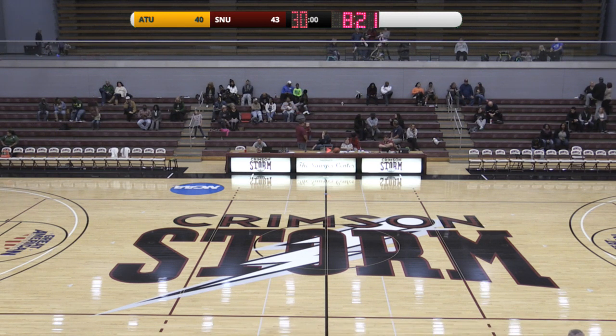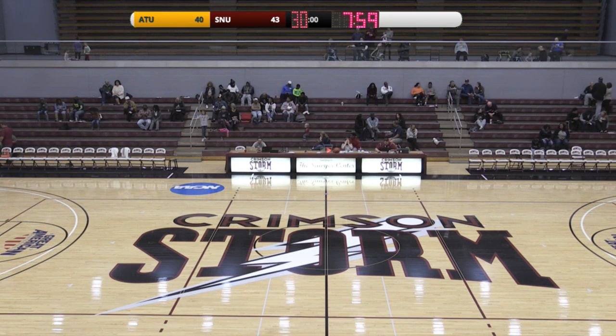18 rebounds for SNU, 5 of those on the offensive glass, and they trail that 19-18, and Arkansas Tech with 7 offensive rebounds. Arkansas Tech 15 of 35, 43% from the field, 6 of 20 from three-point range. They are 4 of 6 from the foul line. Arkansas Tech led by as many as 7 in the first half, about halfway through the first half there. And this is currently the biggest lead for SNU in this one.